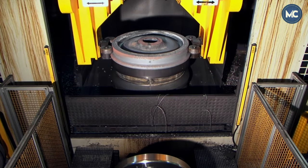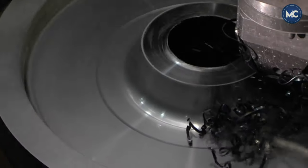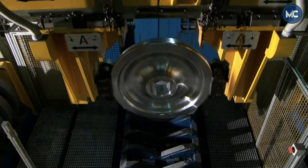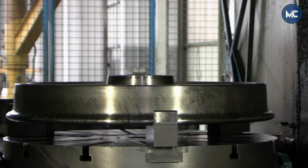In addition to the axle, the wheel will also be inserted into the lathe machine. The rough machining process of the empty wheel is carried out by a CNC vertical lathe machine to eliminate the oxidized black skin surface from forging and to produce a smooth and polished surface.